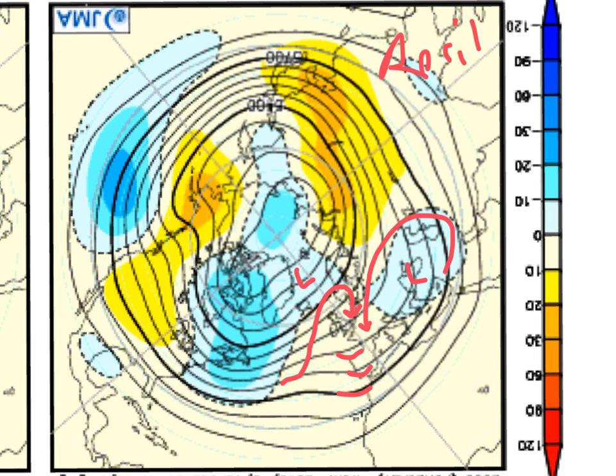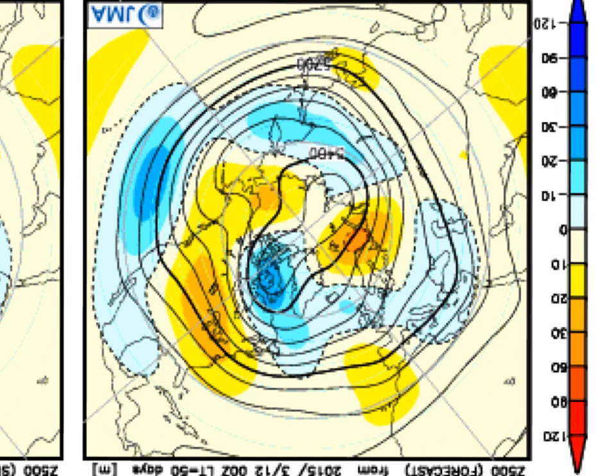But I think generally April is definitely dominated by this set of flows. And the easterly just tries to keep on coming back in.